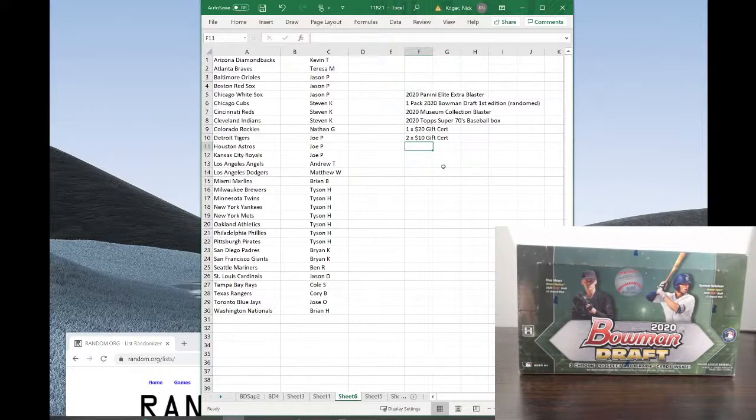So we can either break a 2020 Panini Elite Extra Blaster box. We can random off 1 pack of 2020 Bowman Draft First Edition. There was a 2020 Topps Museum Collection Blaster Box that we would break. A 2020 Topps Super 70s Baseball Box that would be broken. And then we would random to get either one $20 gift certificate or two $10 gift certificates to random people in the break. And those would be sent out, and you could use them on anything on heavyweightbreaks.com.